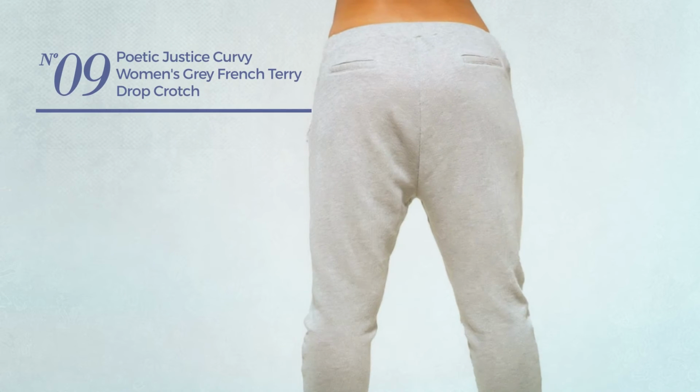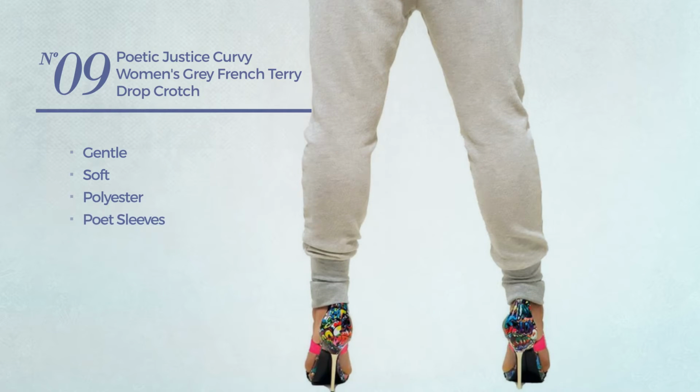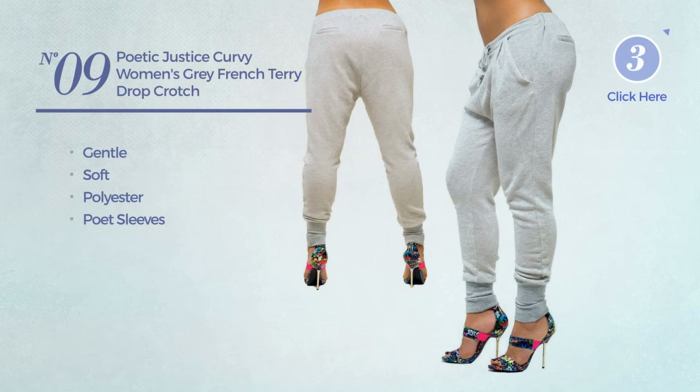Number 9, featuring a gentle look, crafted from soft polyester, with a poet sleeves. Available uniquely in gray color.